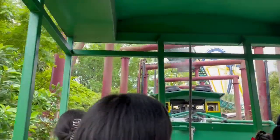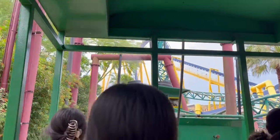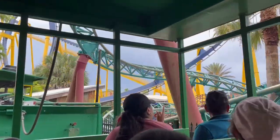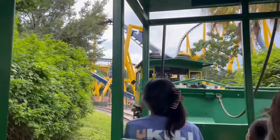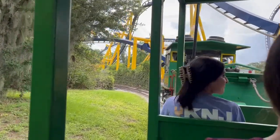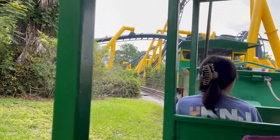The blue and yellow roller coaster is Mach 2. Mach 2 is a steel, inverted roller coaster. Your feet are dangling beneath you throughout the entire ride as Mach 2 flips you upside down 7 times. The speed is between 60 to 70 miles an hour. Wow. Mach 2 has been consistently ranked one of the top roller coasters in the United States.